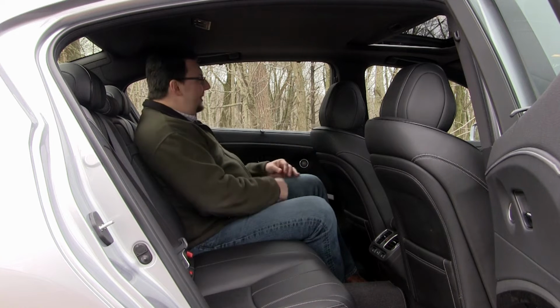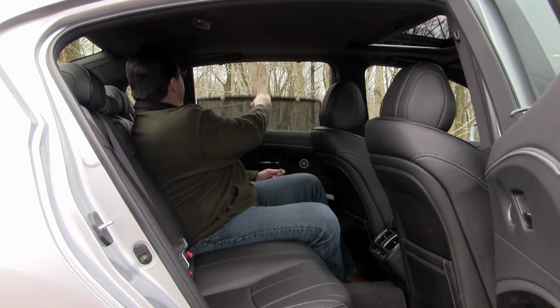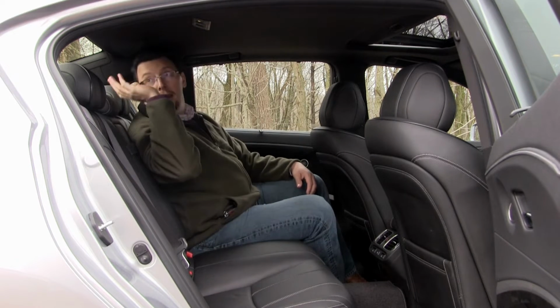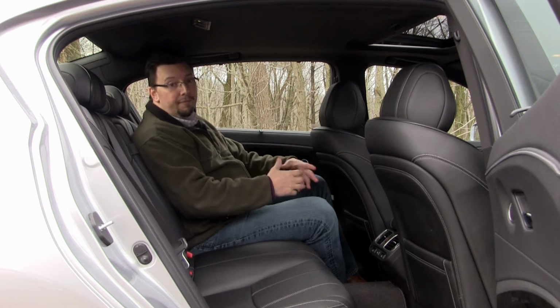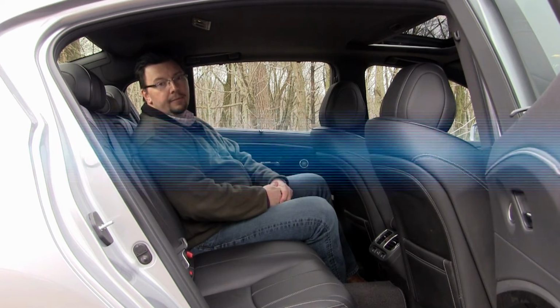But there are some other nice little appointments in the back seat. You've got this kind of funky little dual system sunshade here. There's even, on the Elite trim, a power sunshade in the back if the sun is getting too bright, but it certainly is a comfortable and spacious ride inside the second row of the RLX.